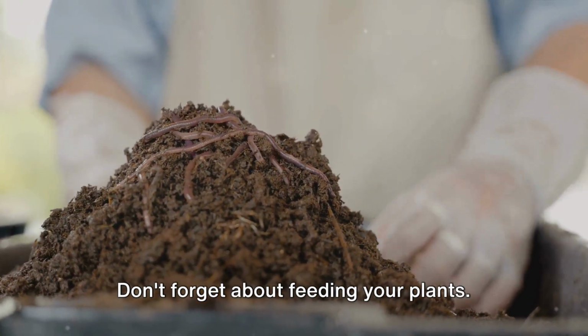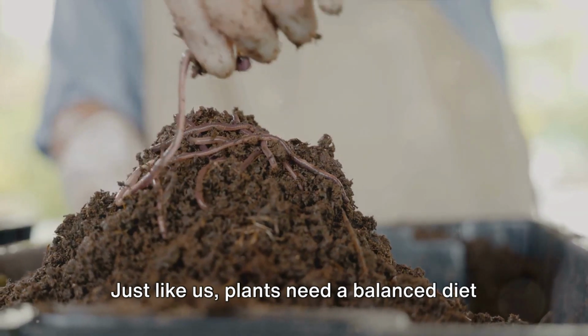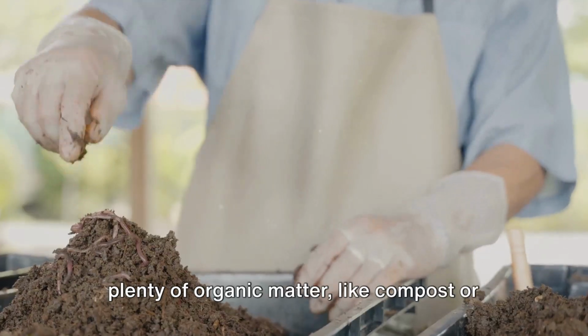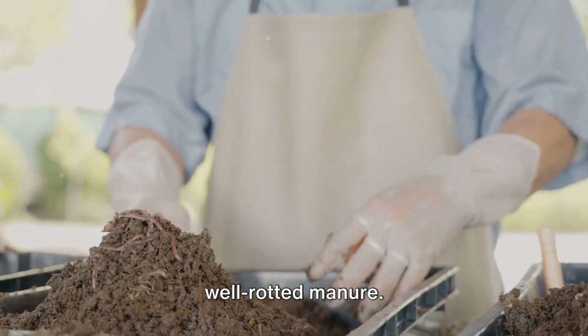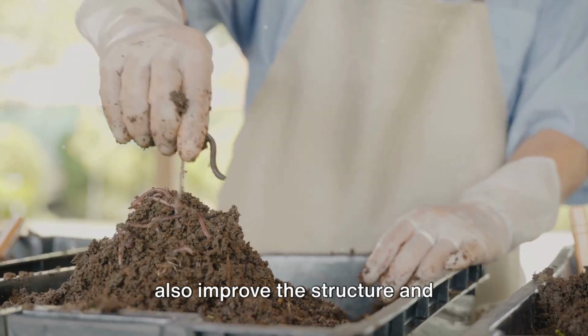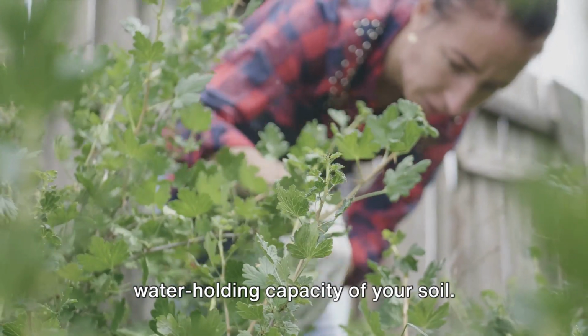Don't forget about feeding your plants. Just like us, plants need a balanced diet to thrive. Make sure you're providing them with plenty of organic matter, like compost or well-rotted manure. This will not only feed your plants but also improve the structure and water-holding capacity of your soil.